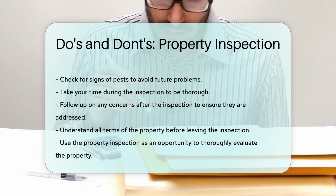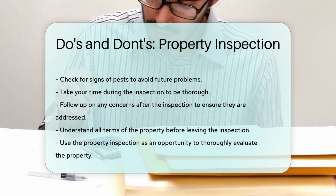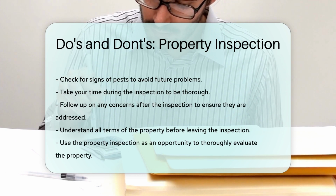Communication is crucial. Don't leave without understanding all terms. Knowledge is power. Remember, a property inspection is your opportunity to peek behind the curtain.